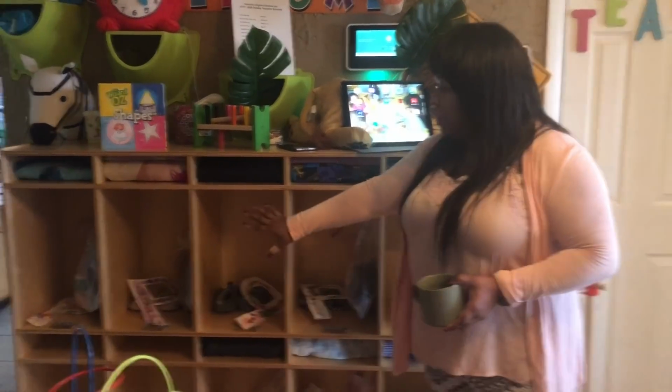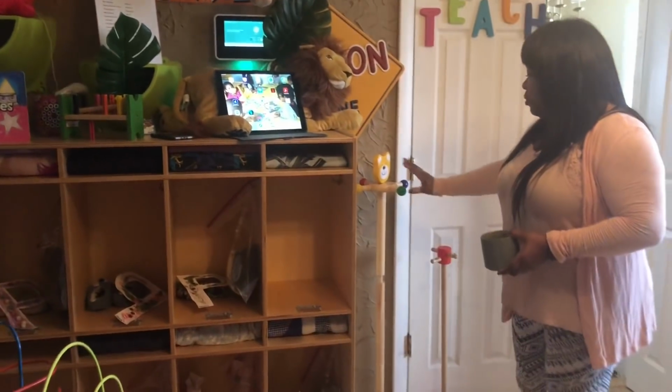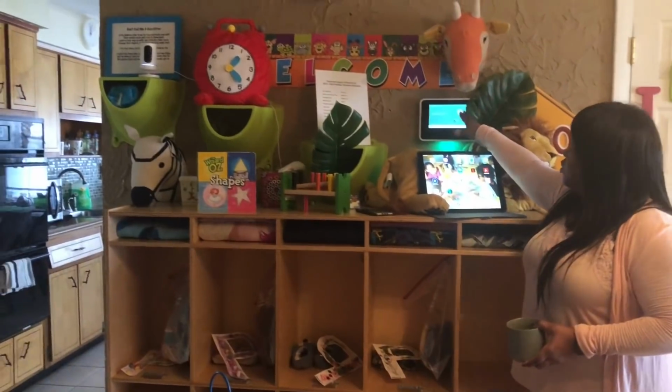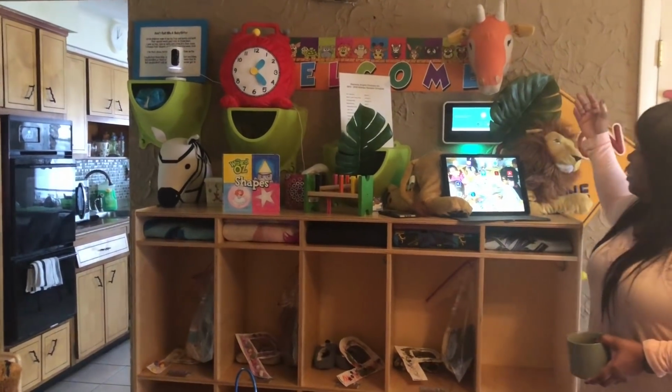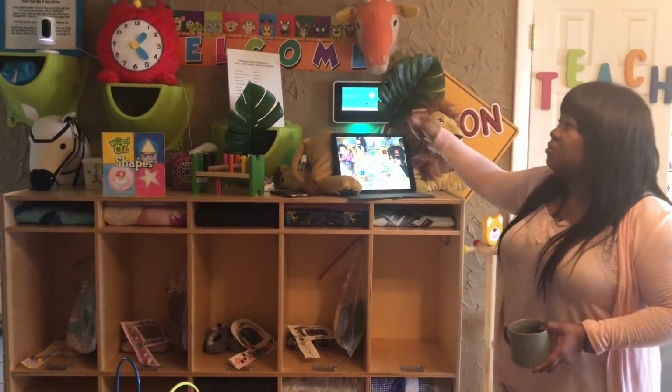Each child has their own cubby. So they take off their clothing. The children that have book bags, they take off their book bags and they place them here. Okay, and as you can see, we do have a security system, so we can keep the doors locked and I can see who's outside even if it's dark outside.